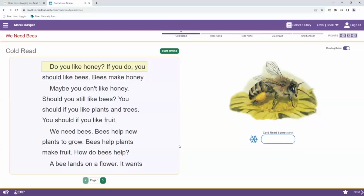Click Start Timing and begin reading. Click on the words you don't know to hear them read to you. Click Finished if you finish reading before the bell sounds. So I'll start the timing and then just orient you to the screen here. We have the student's name. We have a navigation tool here that she can use, when she's not in the middle of a cold timing, to navigate back to Read Naturally Live if she would like to, or if her teacher would like her to. We have a select a story area, as well as an indicator of the level and book that she's in. The student can log out if she's not in the middle of a timing, and it will remember where she was and bring her back there the next time.